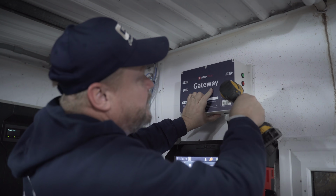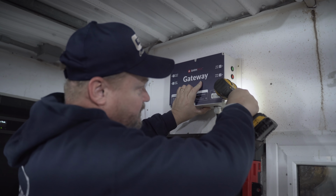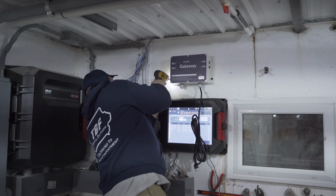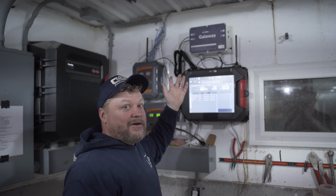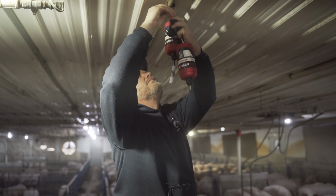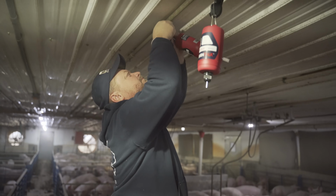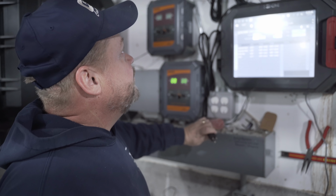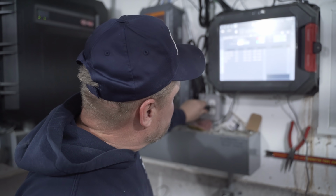Looks pretty up there. Yep, it's gonna work good. Ta-da! Okay, so basically the only thing left to do is hang the sensors. The moment of truth, we're going to plug it in and then boot it up and see if it comes up on our system.